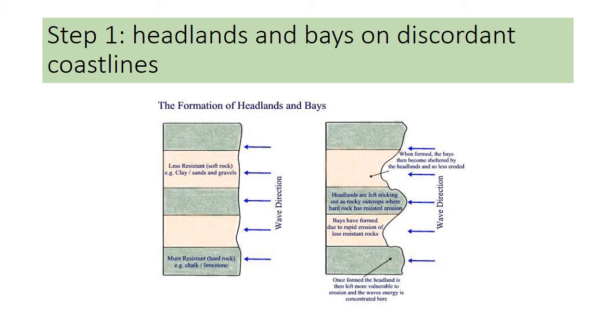Basically, the coastline is defined by those headland, bay, headland, bay, headland, bay. This happens on something called a discordant coastline. Discordant coastlines are where the rock along the coast is at right angles to the sea. So it's where you have hard rock, then soft rock, hard rock, soft rock, hard rock, soft rock, and that gives rise to these headlands and bays.